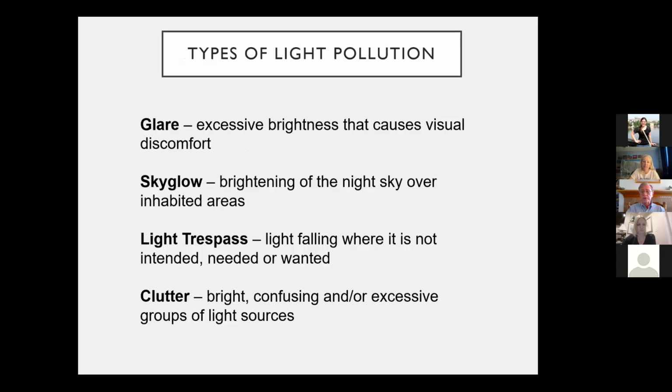But there are lots of types of light pollution. We have glare that actually causes physical discomfort. If you've ever driven down a street and had somebody go by you with their high beams on, that's glare. Sky glow, brightening of the night sky over inhabited areas, that's what we have in Broomfield. Light trespass, that's light falling where it's not intended, needed, or wanted. And clutter, that's too many different lights, excessive groups of lights where they're really not needed.